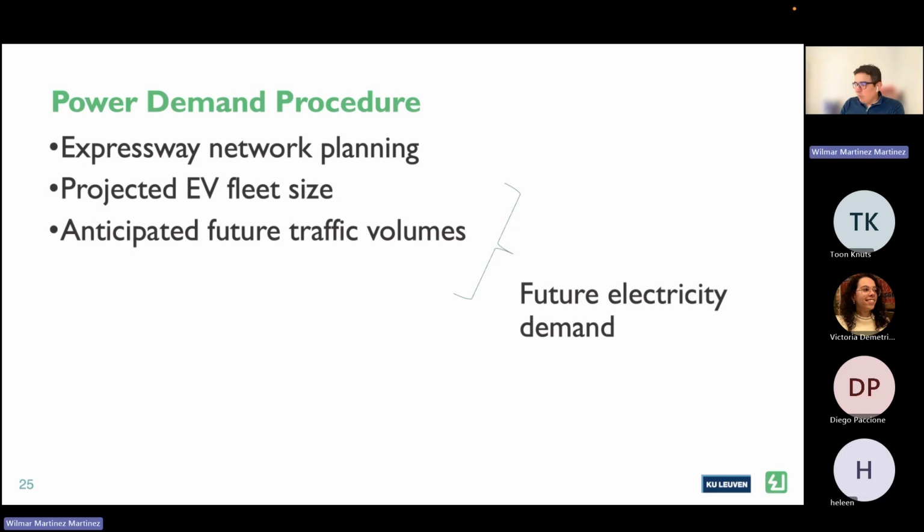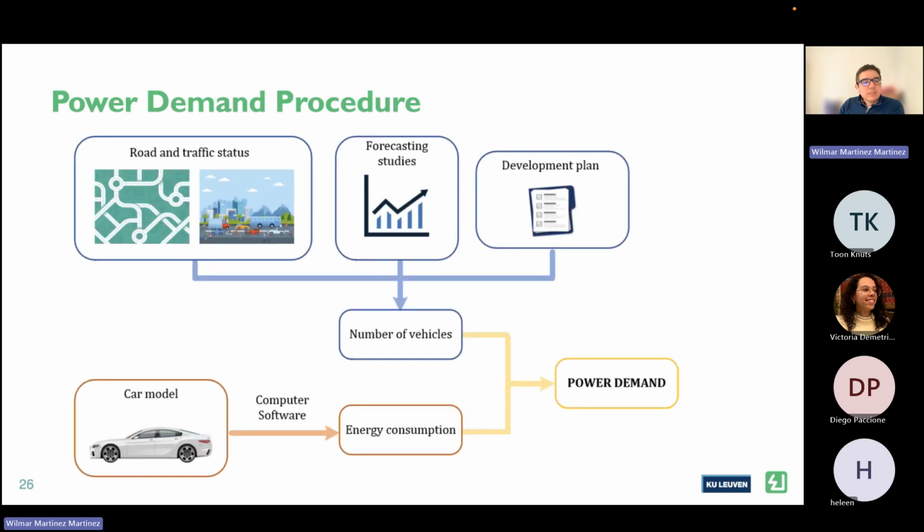So yeah, we can also translate that into this. We can have, for instance, as an input, the road and traffic status, forecasting studies, the development plans of the countries. And on the other hand, we can have actually models of electric cars. That's more tricky, but we will come to that in a minute. With those models, we can estimate the energy consumption per car. And with these three ones here in blue, we can also estimate what will be the number of vehicles that we will have by certain time. And with that, we can calculate more or less what will be the power demand in this specific scenario.